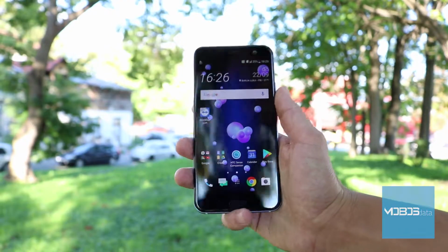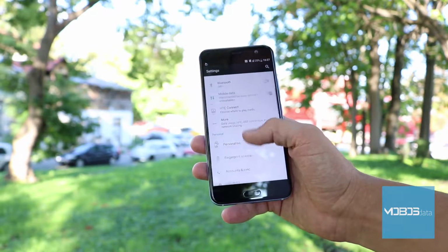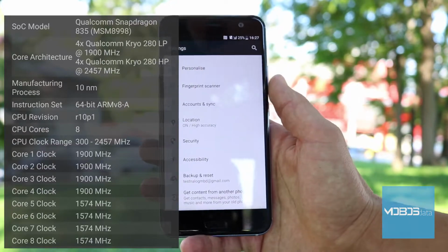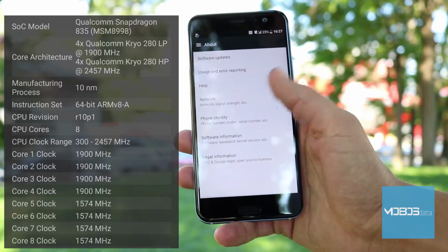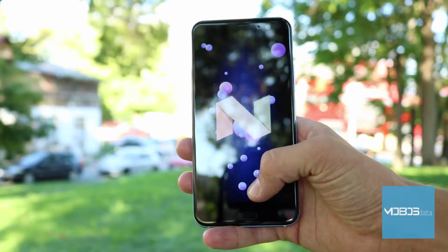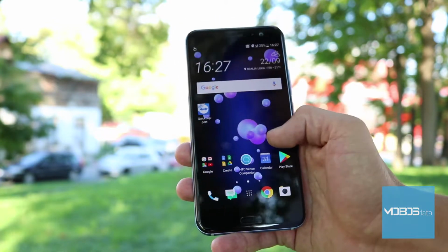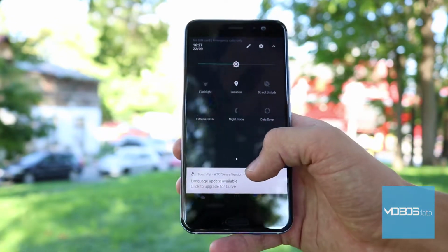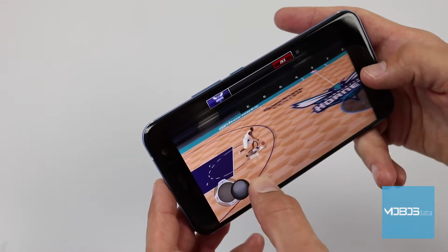HTC U11 keeps up with the competitors in terms of hardware and the OS. The HTC's Beast is powered by the most powerful chipset available, the Qualcomm Snapdragon 835. This is an octa-core Kryo 280 chipset, which has its cores divided into two quad-core clusters, with 4 stronger cores for more demanding operations and 4 power-saving cores for everyday use. The stronger cores are clocked at 2.45 GHz, while the weaker cores are clocked at 1.9 GHz. The next component that makes up the chipset is the Adreno 540 GPU.